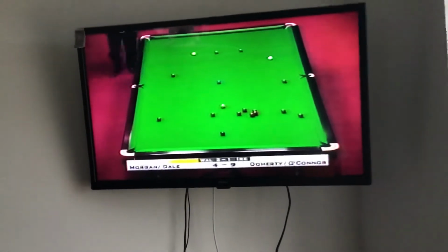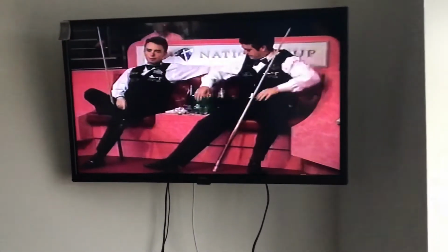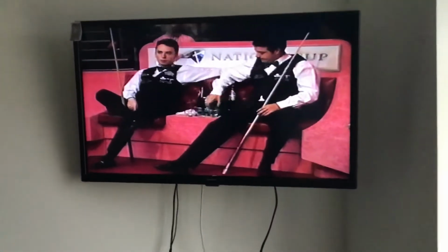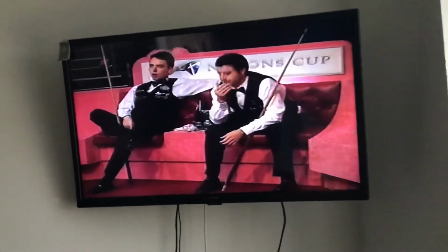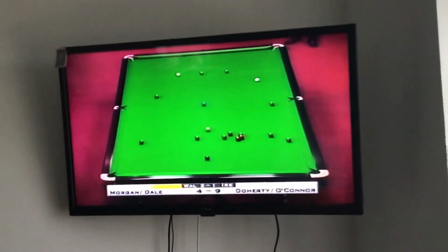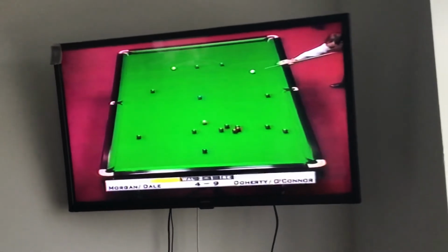I'm sure Ken will be trying to give Stephen a little bit of encouragement there and trying to settle his nerves down. It's the first real good chance in this frame for either of the 4 competitors to get a good lead on the board. We've been playing some 11 minutes, coming up to 12 minutes, and we've only got 13 points on the board, so it's been a bit tactical so far in this frame.